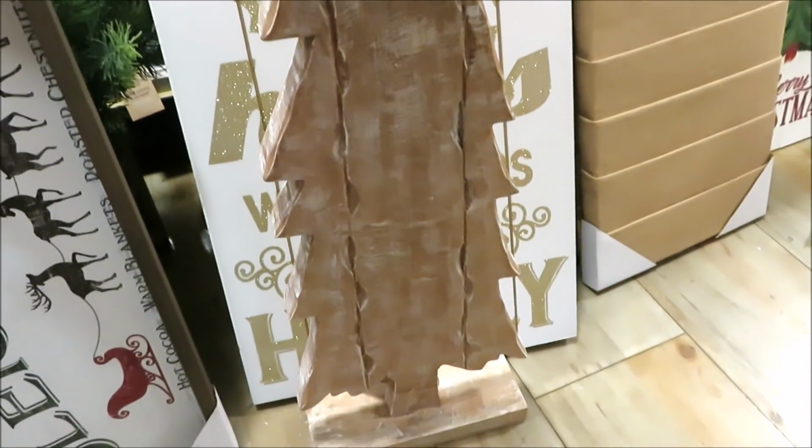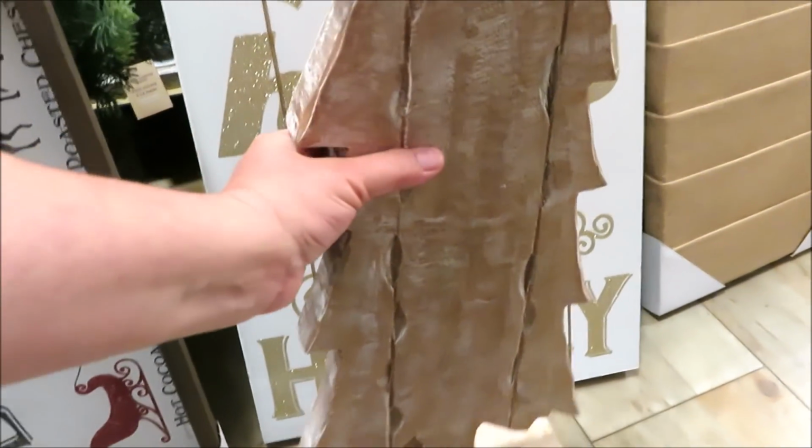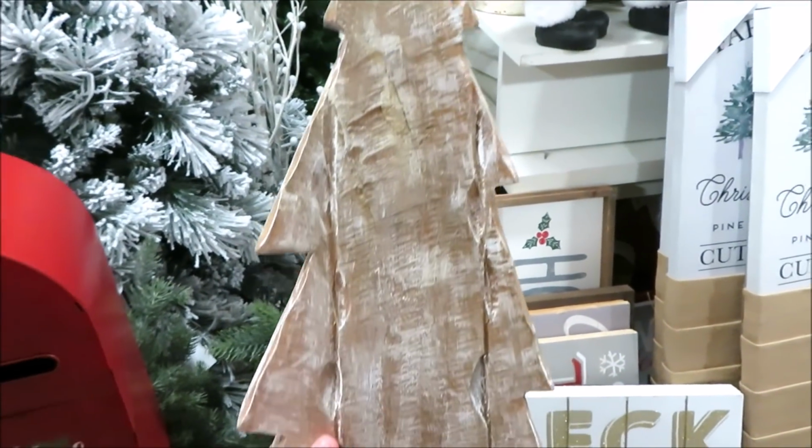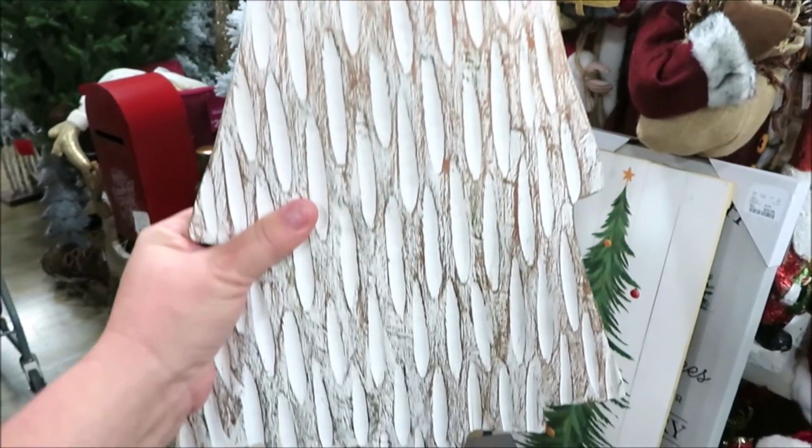Here are some larger pieces. This wooden carved tree, probably around 3 feet tall. They also have it in a similar version, just slightly shorter.